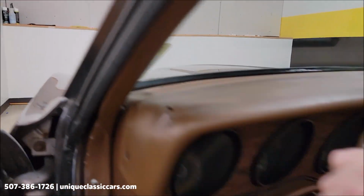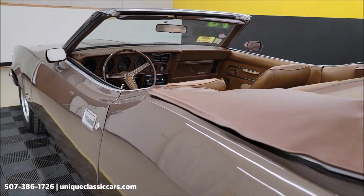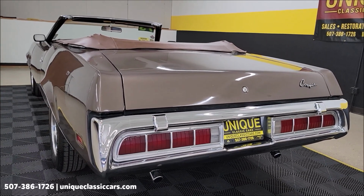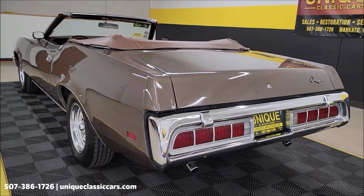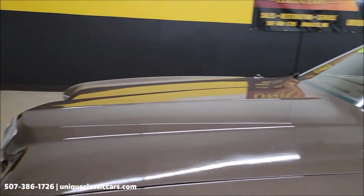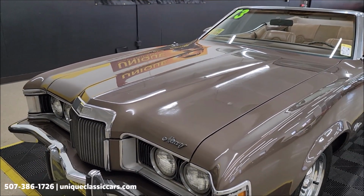Smooth running 351 though. Slip around to the back. So it closes nicely. There you get an idea how it sounds. Nothing crazy. And a slip up to the front. Let me go ahead and get this hood open, check out that engine bay, get the top up, and wrap this video up.